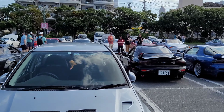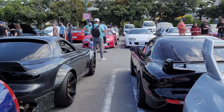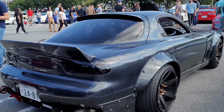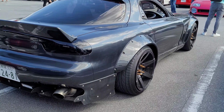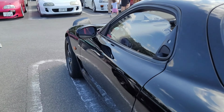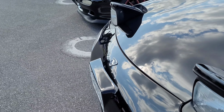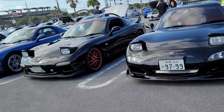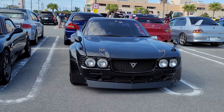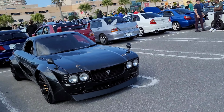Oh shit, let's go look at this. Let's go look at this. It's this FD. Check out the front end on it. Oh god, they got all the rotaries out. I can't believe they all made it. Check out that.